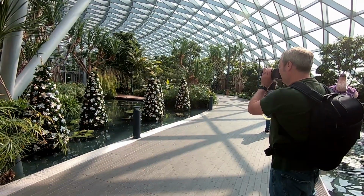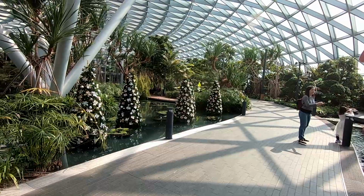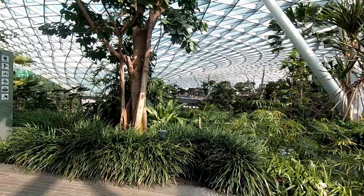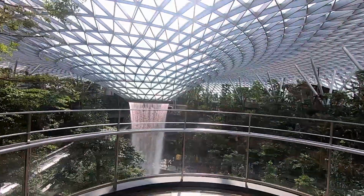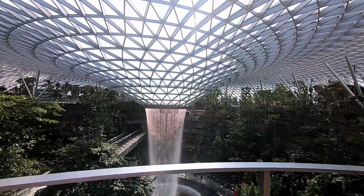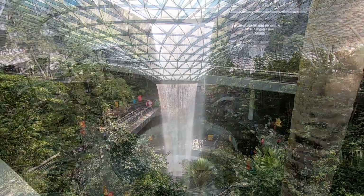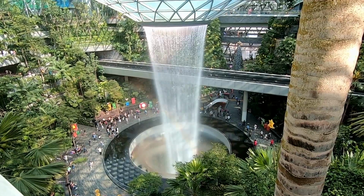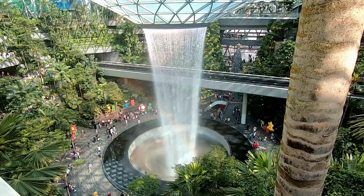Everywhere you look, it's just green and lush and wonderful. Now, I grant you, these Christmas trees might well be artificial, but everything else is real. It's beautiful. It's quite stunning. I really hope that the GoPro can pick this out, but there's a rainbow. Oh, that is just something else.